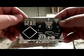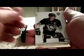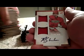Jordan Staal, Cup Contenders, $9.99. And for the Vancouver Canucks, Corey Schneider. Another fat one. Boom. Riley Sheenan for the Red Wings. $2.95, $4.99. Detroit. Very nice.